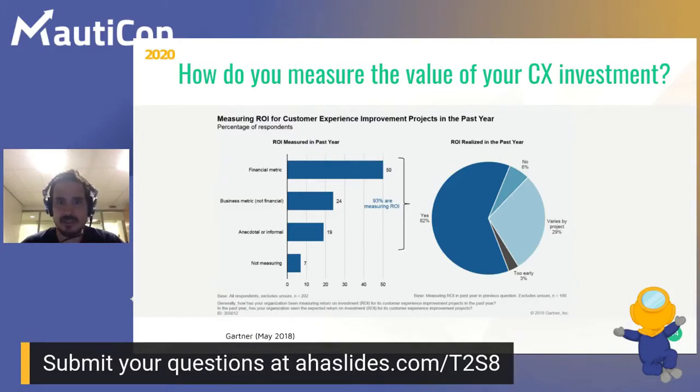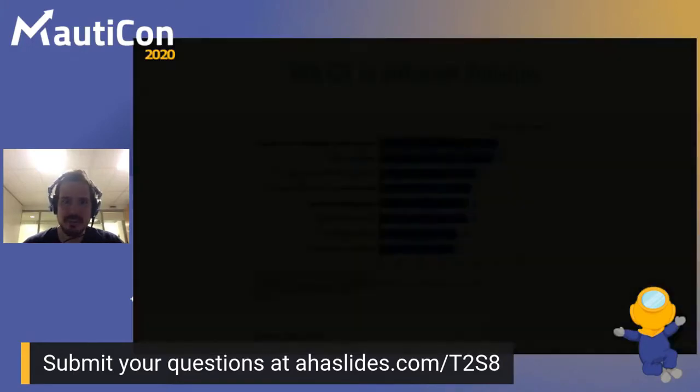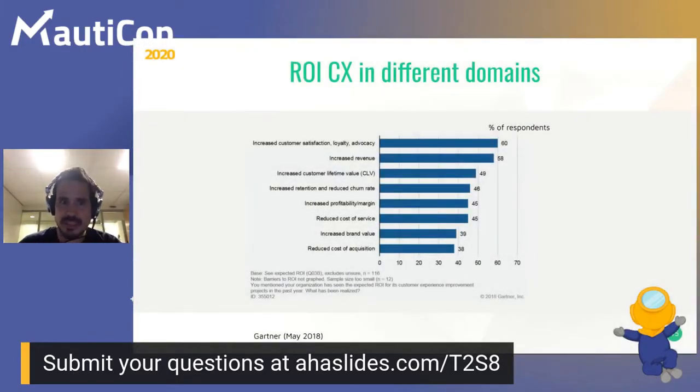And a staggering 93% were measuring ROI. And what we see is that it's not only in loyalty and increased revenue and lifetime value, which is really obvious, but it's also in reduced cost of service. Imagine customers being served more personalized based on their behavior. And we can figure out all these things up front. Imagine how many telephone calls wouldn't have to be made, so how much that could save your business. It even has a positive impact on your brand value because your brand is recognized as a great experience.